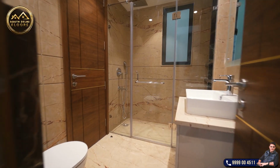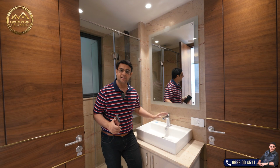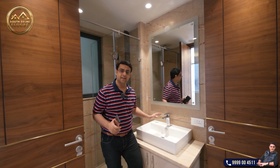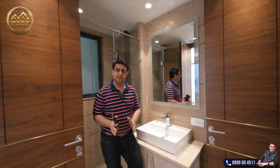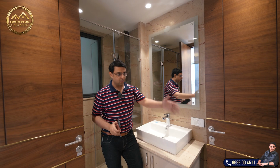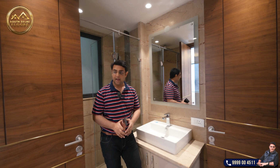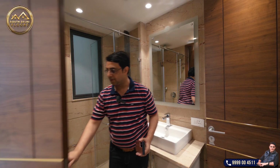A very spacious bathroom attached with the second bedroom. This has beautiful beige color Italian stone, again all Vitra fittings. And the good part about this bathroom is that it has two doors. One from the second bedroom, another door is from the foyer, so this bathroom can also be used as a guest bathroom. And a very spacious shower cubicle, which I'll just show you.